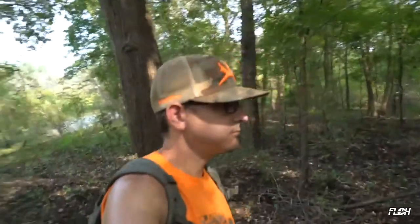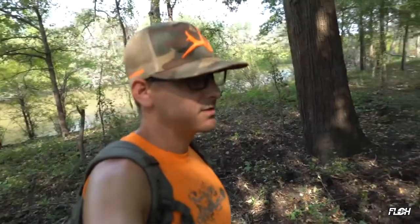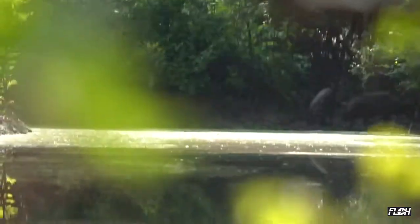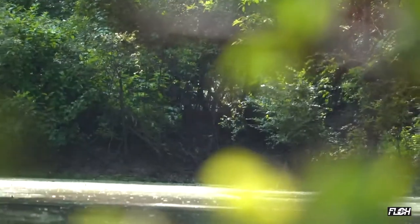Go. First stop, my little scouting mission. Right out of the box, I can tell you, the hogs are here. That's for sure. There's tons and tons of hog sign. I just filmed some on the way in. They were kind of just hanging out in their little spot. I snuck up on them in the kayak. But yeah, big, nice size hogs.